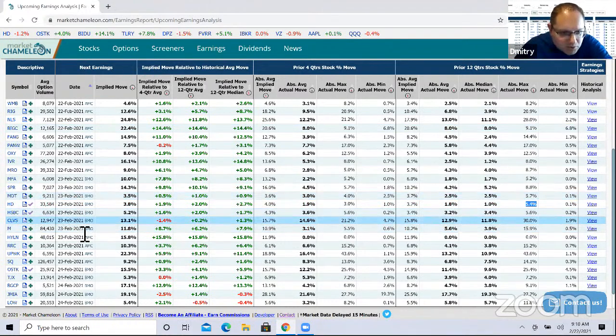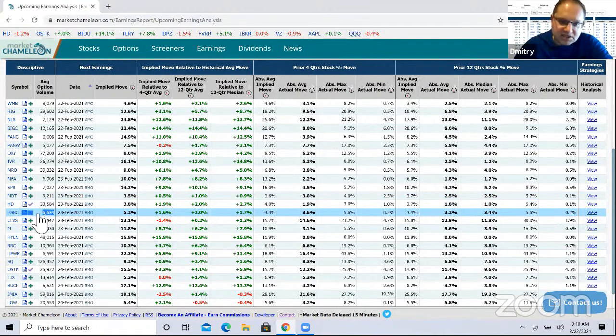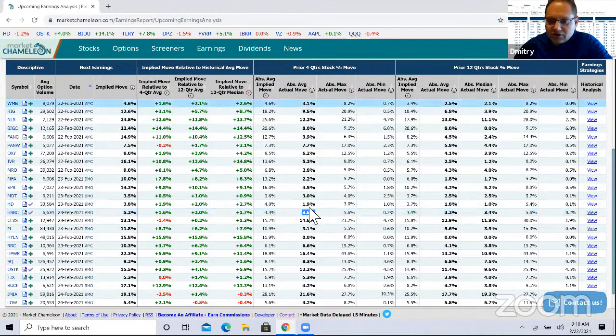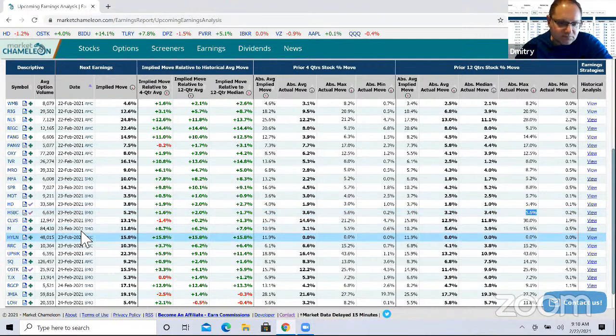So let me do a couple more tomorrow before the market opens, and then I'm going to go to Home Depot. So HSBC, also tomorrow before the market opens, straddles implying a move of 5.2%. That compares to a 4-quarter average historical move of 3.6%, a 12-quarter historical average move of 3.2%. So the implied is 1.6% above the 4-quarter average, 2% above the 12-quarter average. High move on Home Depot in the last 12 quarters after reporting earnings was 5.6%.